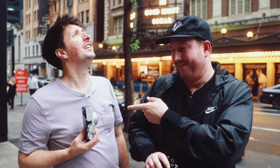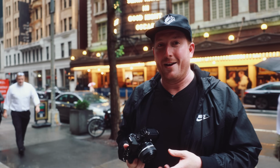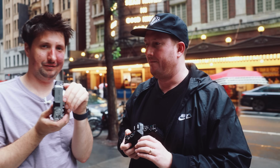Also, weather sealing? I don't know if I'd trust that. This is not weather sealed currently, so I'm gonna go inside. This one is quite weather sealed. We've had Nikon cameras iced over, brought them home, thawed them out, and they've been fine. So weather sealing, I trust it a lot. Tim? Not so much.